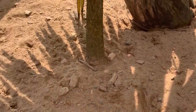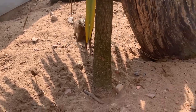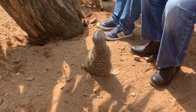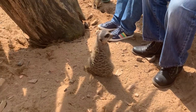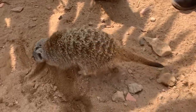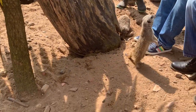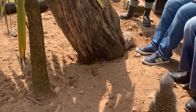Where he was born, his ears are outwards. Does anyone know what a group of meerkats is called? Colony? I think that's ants. Pride? Like lions. That's lions, yeah. You guys want me to tell you? A group of meerkats is called a mob. Mob of meerkats. Like a mob, these guys will work together to take down, or try and scare off a predator, like a rattlesnake.